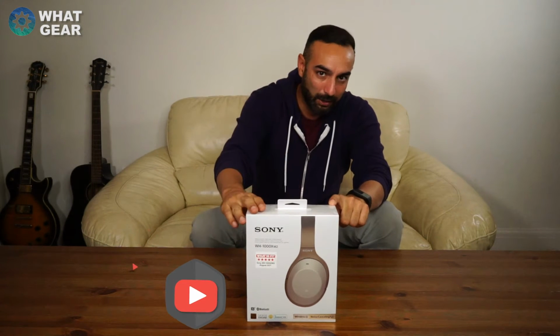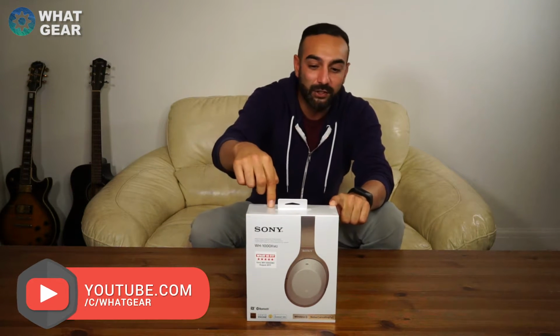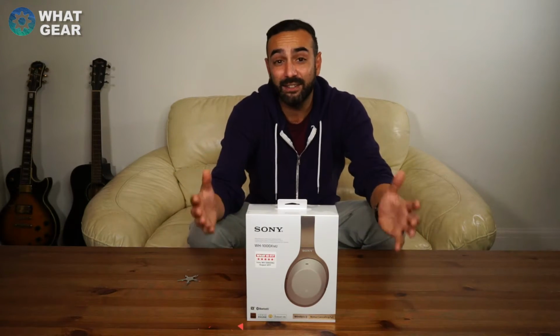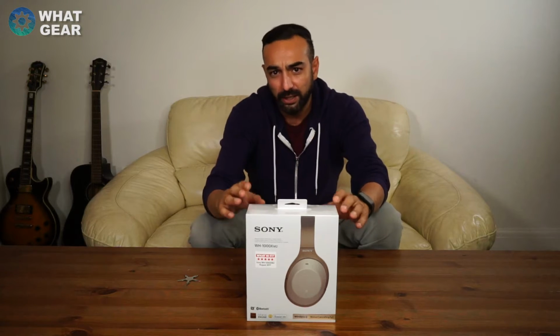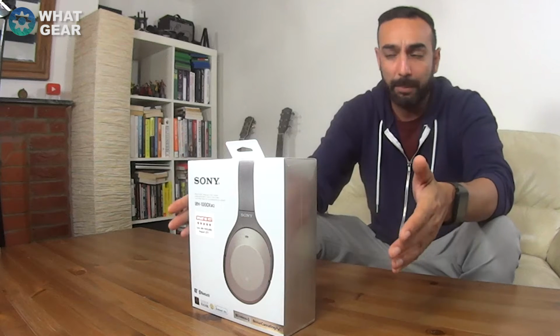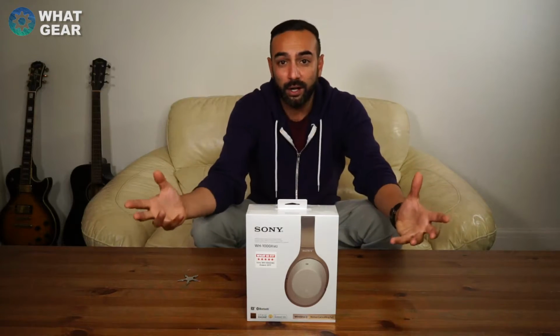But anyway, I'm going to show you what comes in the box. These are the gold versions. I'm going to show you some of the cool features that these have. And bear in mind, a lot of people consider these to be right up there at the top of the tree against the Sennheisers, the Bowers and Wilkins and the Bose. And some people even say they sound better. So if you are considering buying a pair of headphones, look no further than these right now.